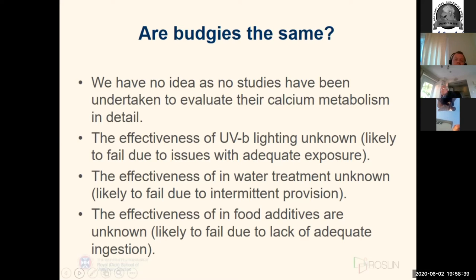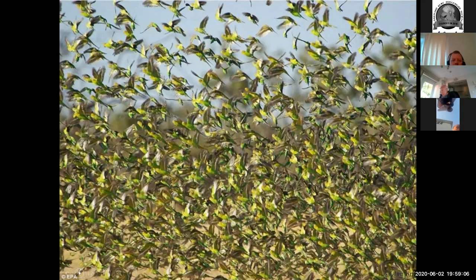We also don't know if we put vitamin D in the water, if that's going to help, because we don't know. They might drink it, they might not. And it's also probably not going to work because of intermittent provision. And I'll come on to why that's a problem. And again, we don't know how effective food additives are either, because we don't know that they're eating it. And again, sunlight is probably what they're used to having.